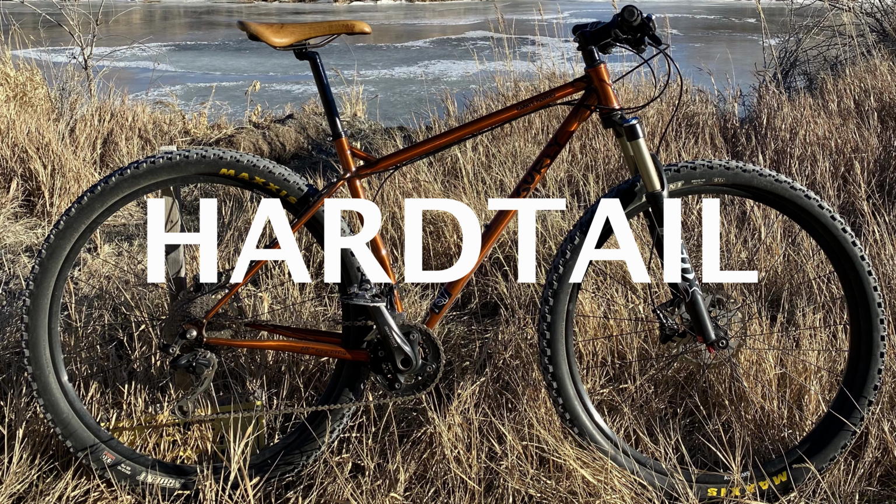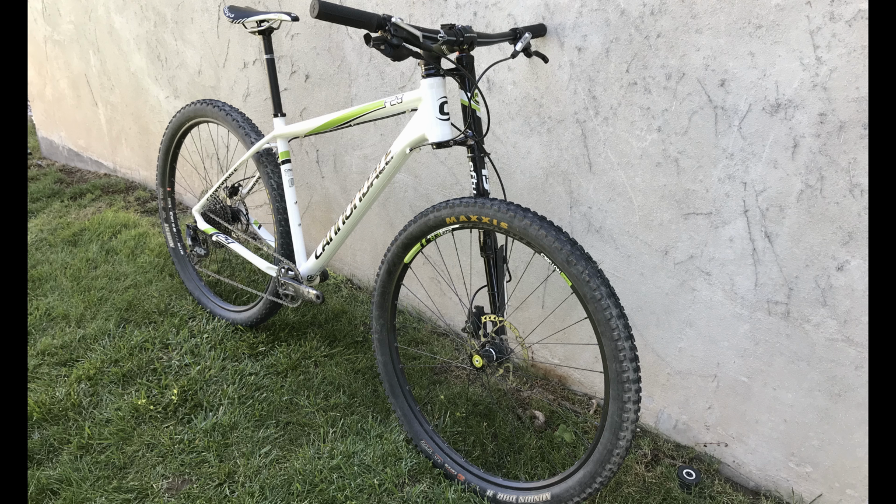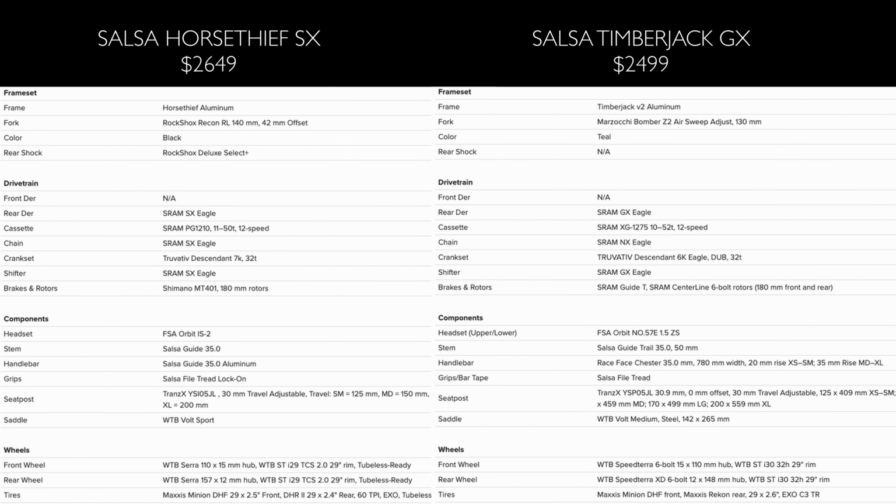First of all, it'd be a hardtail. As I covered in my Why You Should Ride a Hardtail video, hardtails are great for beginners for a few reasons. First, hardtail mountain bikes come with better components than full suspension bikes at the same price point. This means you'll have a better shifting and braking experience that allows you to focus more on improving your skills.